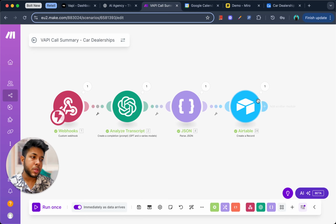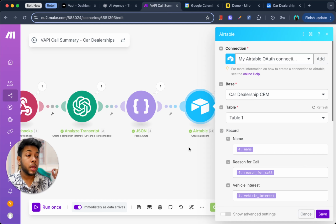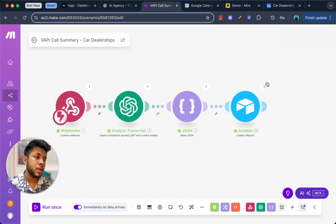Alright, and I'm sending all the information to Airtable. Like I said, I'm using Airtable as my CRM, but we can use Google Sheets or any other CRM that you have. We can integrate it with that. It's not a big deal.